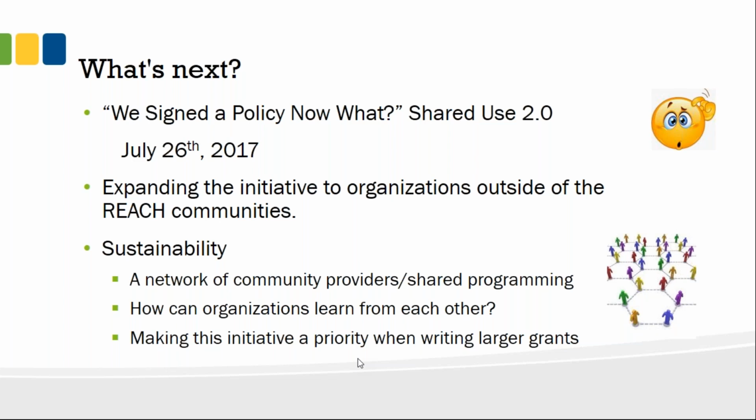So how can we be responsible for now writing this initiative into larger grants so that we can support these sites, but then also making sure that the sites know enough about shared use and its importance so that they can write it into grants that they now seek, so we can keep this sustainable that way. So that's where we are now.